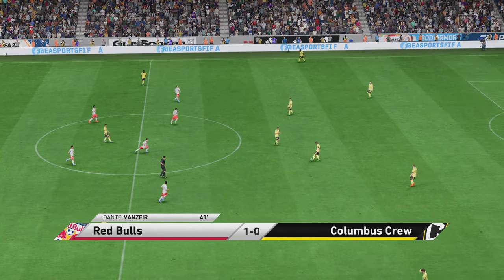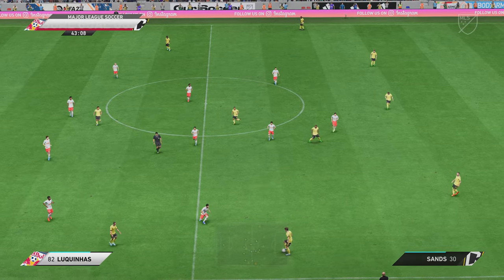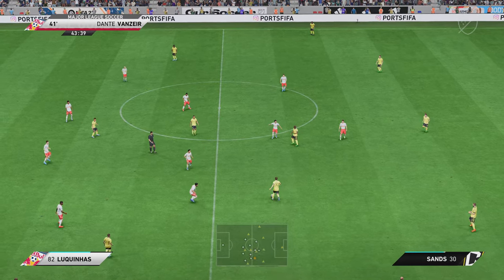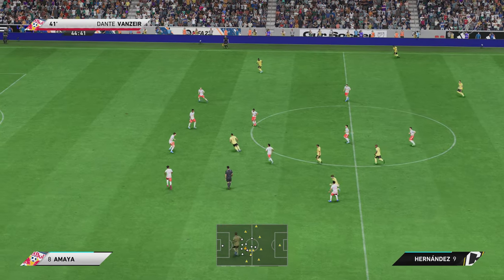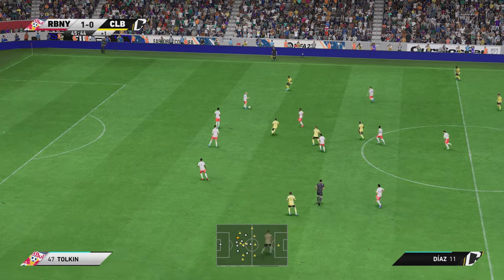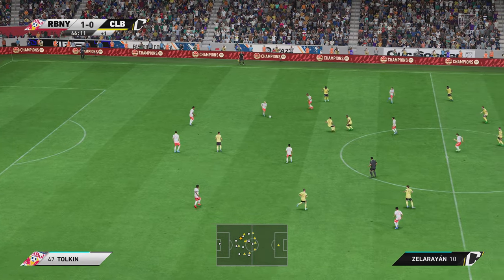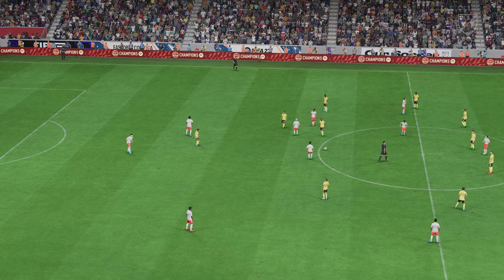And the ball moving again. What sort of response will we see from them now? Lucas Zelarayan. Well, the electronic board showing one additional minute. That is that for the first half here.